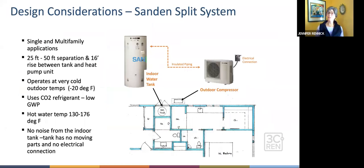There's the split system type, which Mike mentioned. Again, we've got another class coming up that'll go into this in more detail, but to give you an idea of what your options are, this is something that works great for multifamily. It's also good for single family applications. That outdoor compressor with its electrical connection sits outside the house on a simple pad, and then you've got a completely quiet tank with no electrical moving parts on the inside of the house, and you can separate those between 25 and 50 feet depending on the system, and that way you can put that hot water tank right at the plumbing fixtures that you are using.